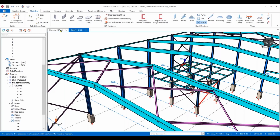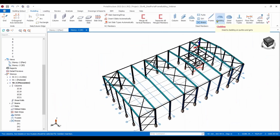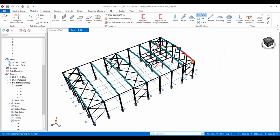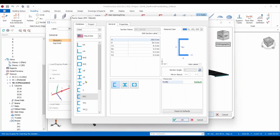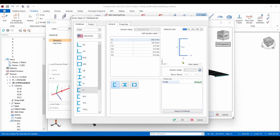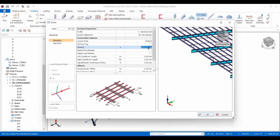So the next thing we are going to model is our purlins. So it's all very simple. We'll go back to our 3D, select the purlin here. Now select the two rafters, the two extremes, and take you here and define your section. I'm also going to choose 150. Let's say we choose this. And not just that, come here. The spacing, I'm going to do 200.